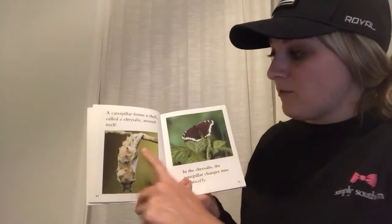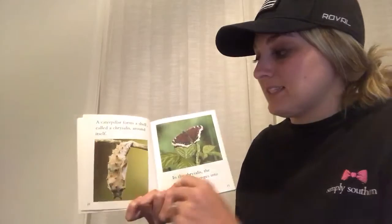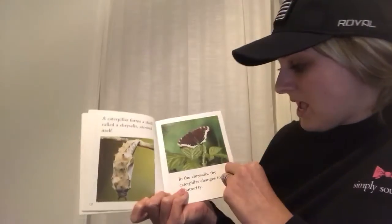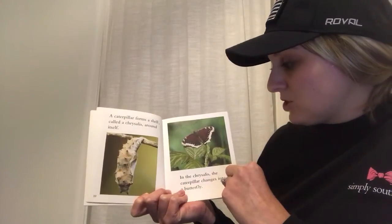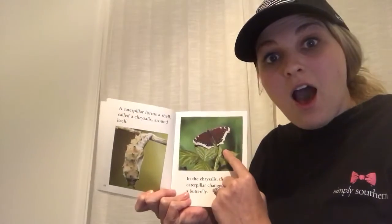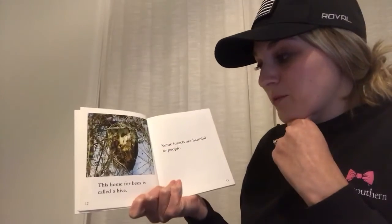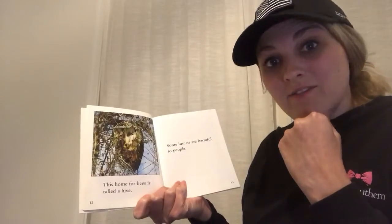A caterpillar forms a shell called a chrysalis around itself. We're going to learn more about that later this week. In the chrysalis, the caterpillar changes into a butterfly. This home for bees is called a hive.